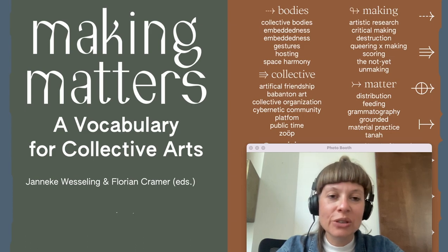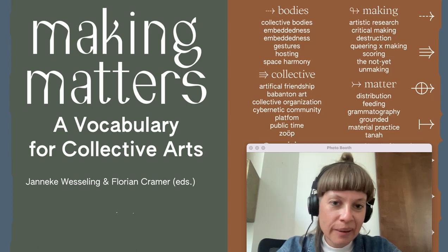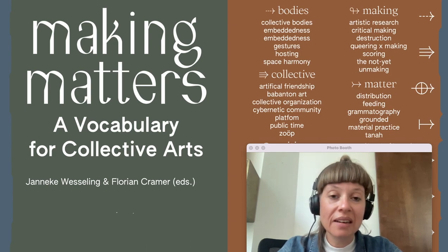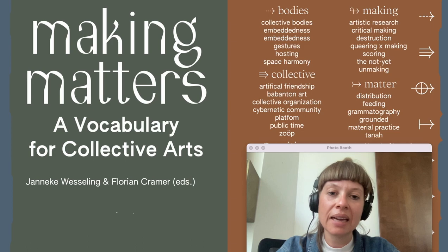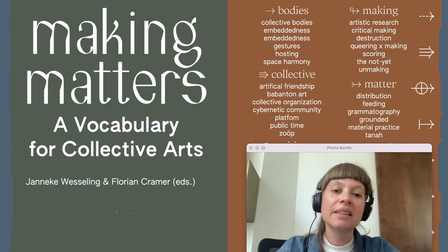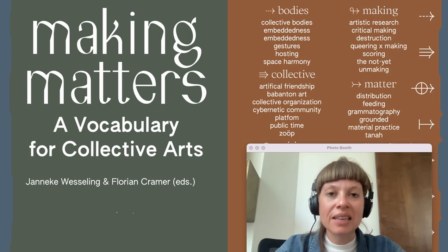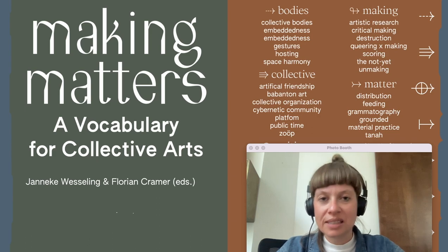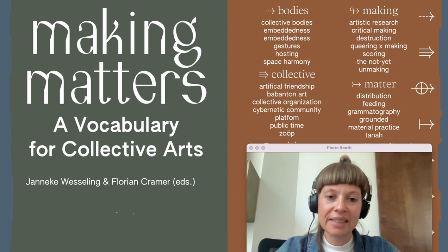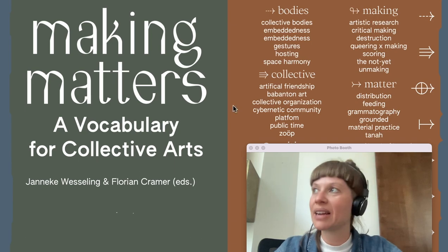I contributed to the Making Matters book in several ways. For instance, I was part of the editorial group. I also contributed 2 terms, and together with the Hackers and Designers Collective, I worked on the design of the book, which is what I want to share some insights about today. And while I'm going through my slides, I will probably move to the background.